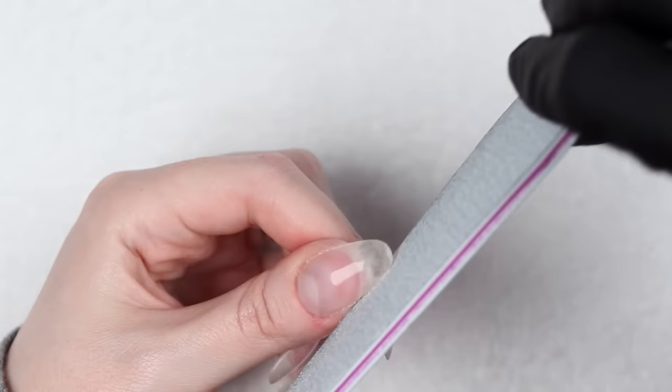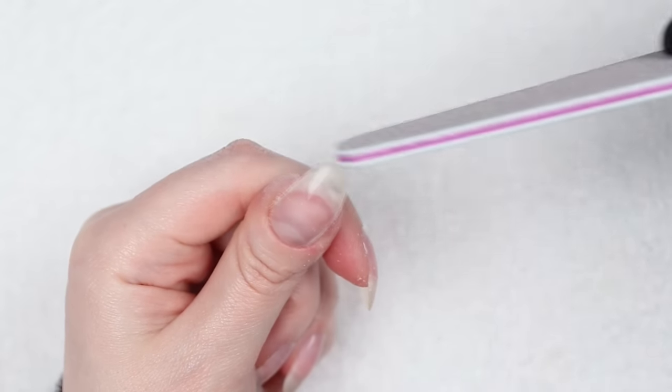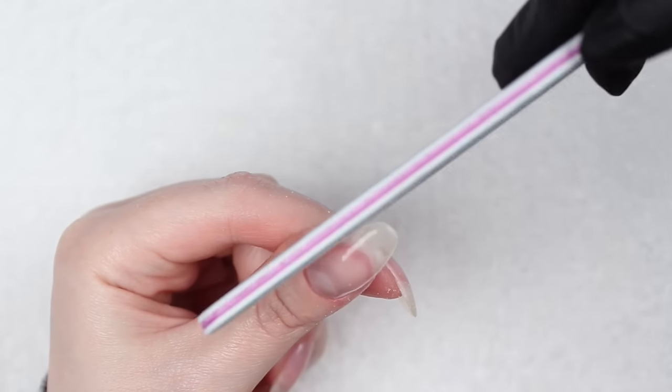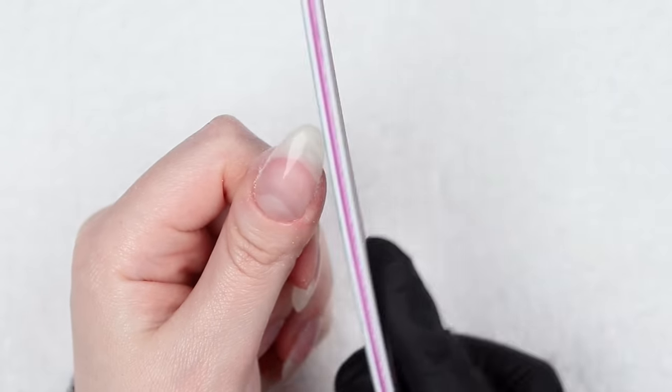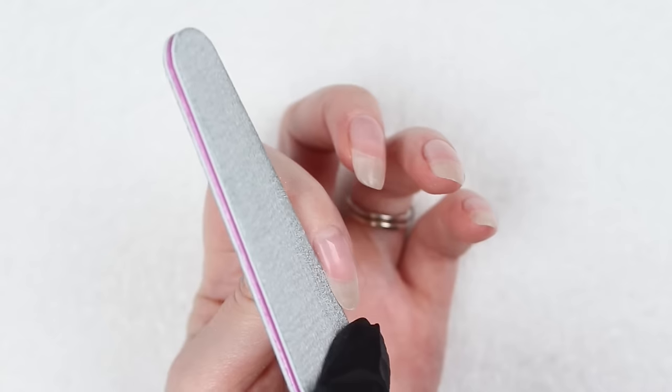Having my base products on gives me a better idea of what I'm working with, and it gives me a better end result. Before doing this, I would sometimes over file my nails, and once it was time to apply base products and gel polish, the layers of gel would kind of take over my shape and I'd be left with something completely different than what I was aiming for.